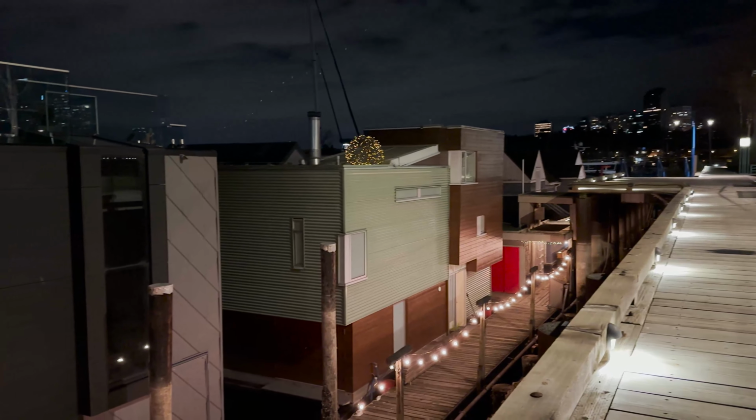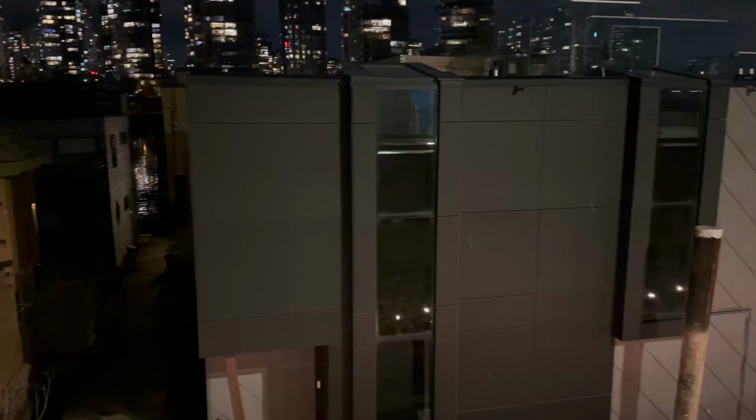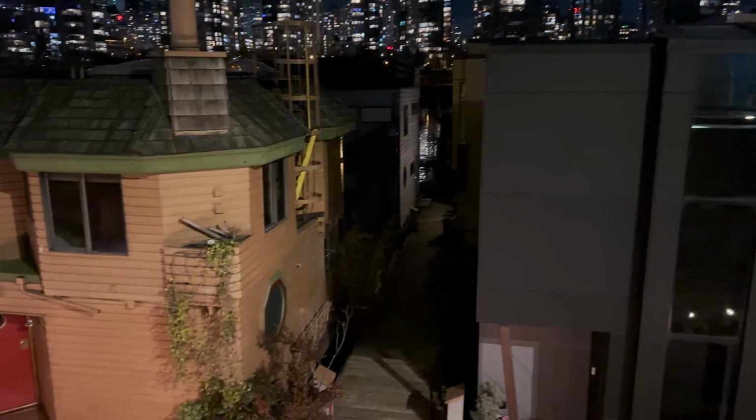This place is called Sea Village, and you can see these houses. These houses are floating in the water.